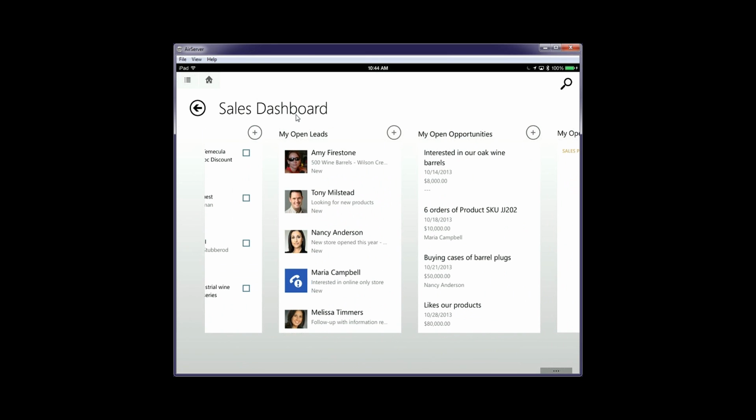So the home page that appears in CRM for tablets displays a combination of views. They're called simple views, simple lists, and charts. The views, charts, and the order they're displayed on the home page are based on a dashboard named Sales Dashboard, as you can see. This is a new system dashboard created specifically for CRM for tablets and with the salesperson in mind, with the default dashboard experience tailored to those salespeople.